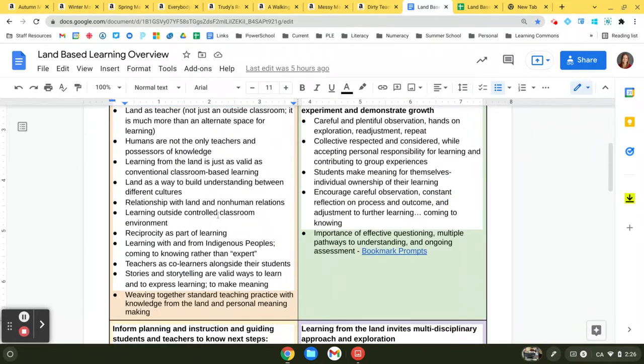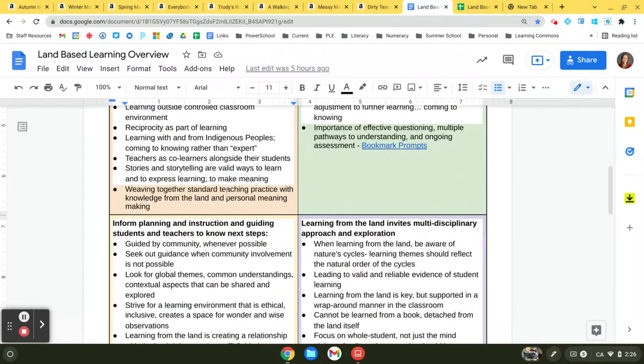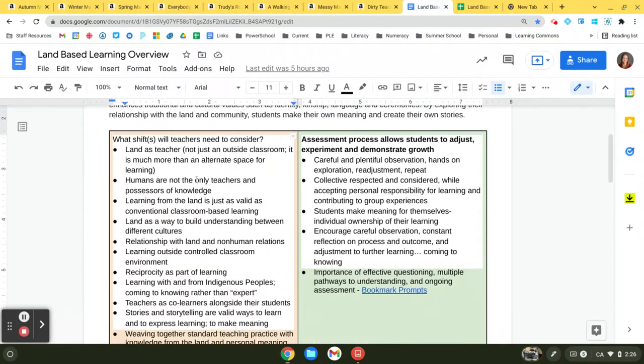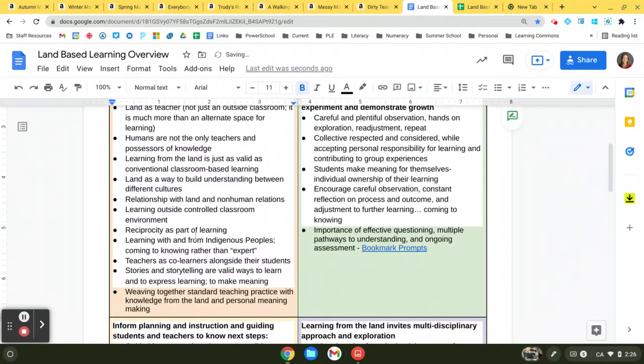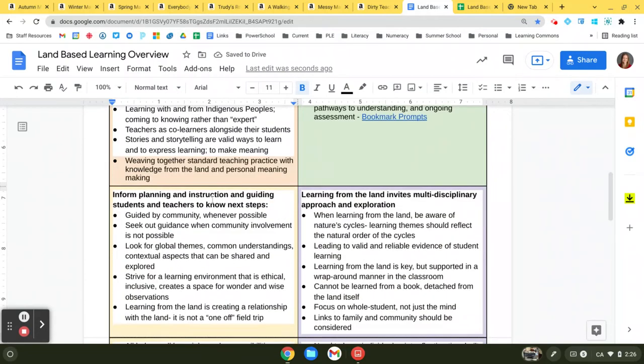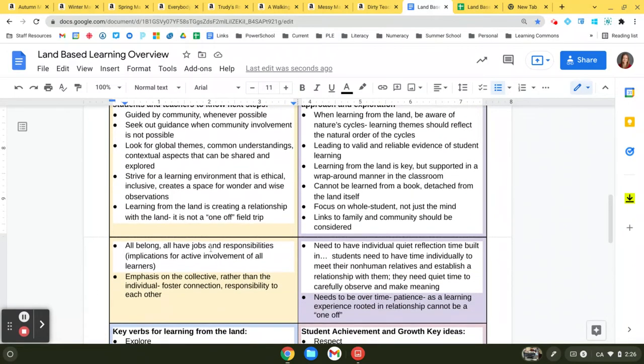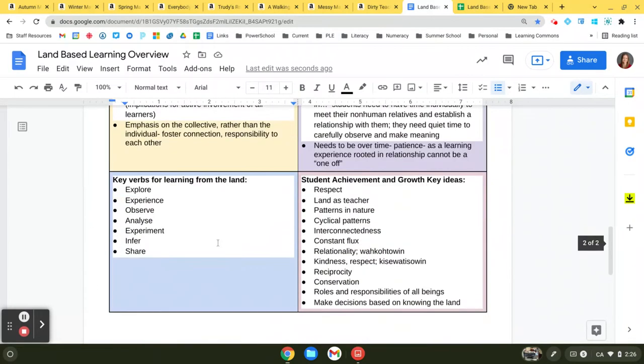Just wanted to bring your attention to this document. I'll make sure to include it in the links that I send with the video. I think I should make that bold. Pardon me. So, some shifts in the orange box. Here's kind of how this is different. The yellow box is how to pull some of those pieces of planning into your instruction. This blue box I really love.